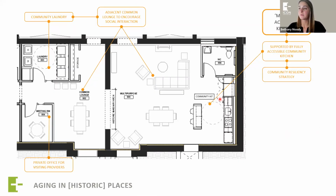And so this was just a glimpse at our case study project where we were trying to find a modified kitchen approach. This is that idea where we created a central, fully accessible, shared community kitchen to address the fact that we just physically could not meet the requirements of Appendix L in each unit. And this was a great strategy that DHCD was willing to work with us on, because we also argued that this is encouraging social interaction.